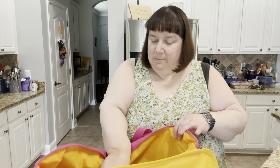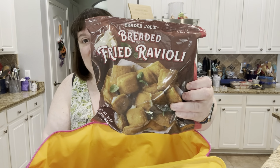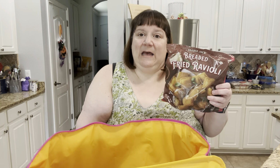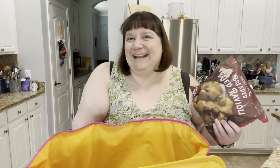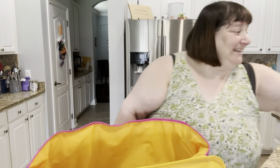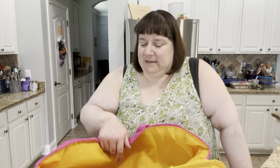All right, moving on. We've got some breaded fried ravioli. I got those for football food or when we're watching a game. Sam loves these, and on a night maybe where we have our egg roll bowls, she'll have these instead. So they're really good. I haven't tried Trader Joe's kind, so I'll let you know what I think of them.